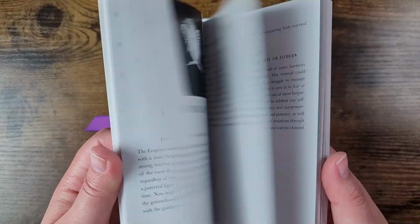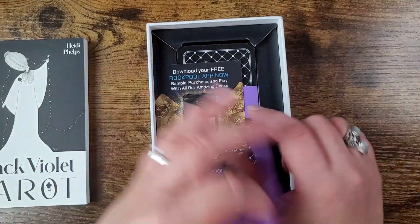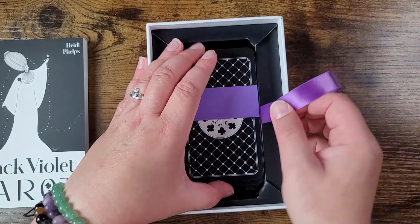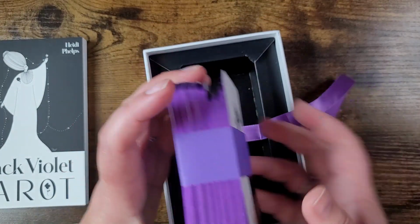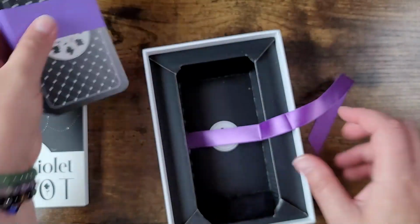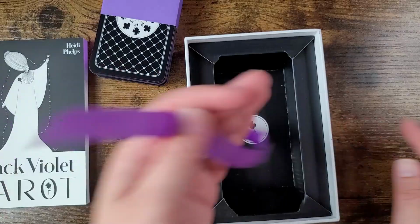All right, I am excited. That is a big deck, or big guidebook. Okay, nice big purple violet ribbon there. Ooh, we have the purple foiling. Okay, oh, I'm excited.